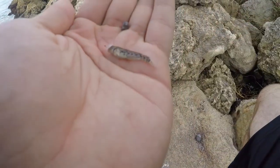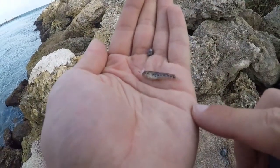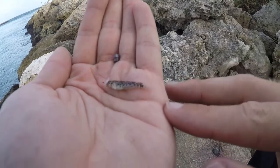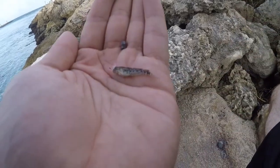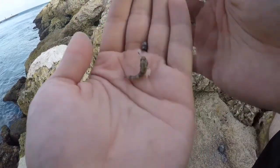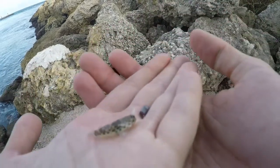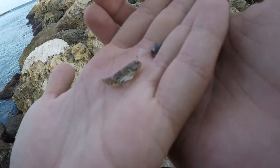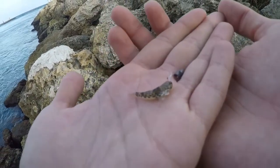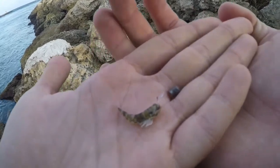Alright, our second goby, I think it's a goby, out of that little tide pool hole thingy. Looks to be the same as the first. These guys are tough to tell apart, especially at this size, but the coloration and the pattern seem to be just like the first, so I don't know if I'm going to be able to ID them, and if I can, they might just end up being the same species. But not a bad little 15-minute micro fishing session among the rocks.